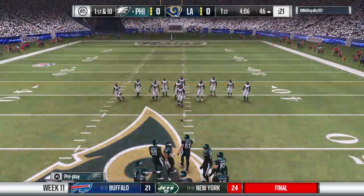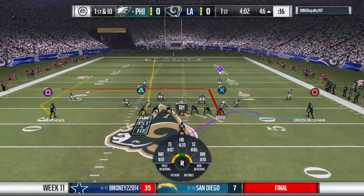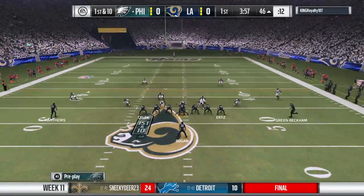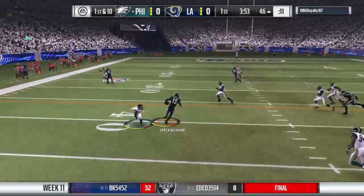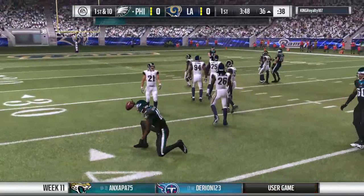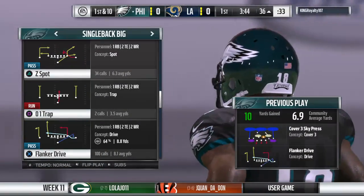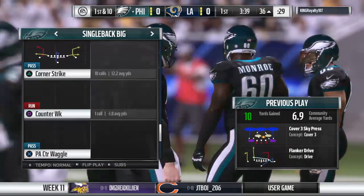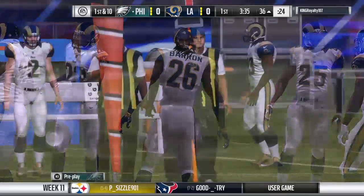And the offense lining up first and 10. Throwing on first is Wentz. Green Beckham has it over the middle. And he's brought down. A nice pick up there, 10 yards, and it'll move the sticks. When you see zone defense and you know you've got a drag route on as your primary call, you've got to be really careful as a passer about how far you let your guy go because he might wander into some tough coverage.